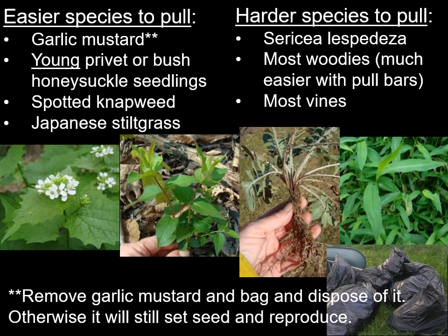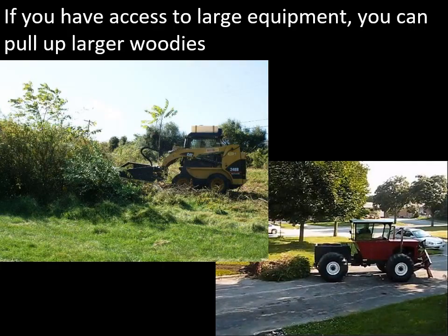Easier species to pull include garlic mustard, young shrubs, spotted knapweed, and Japanese stiltgrass. Harder species to pull include Sericea lespedeza. It's almost impossible to get the roots out of the ground unless the ground is very soft, and most woody shrubs and vines. You can pull just about anything if you have the right equipment.